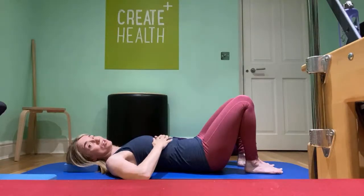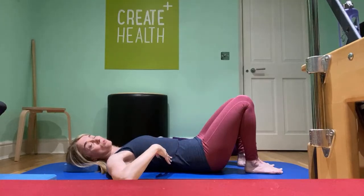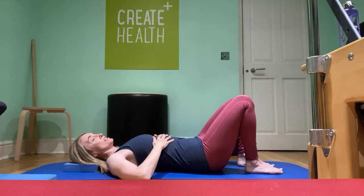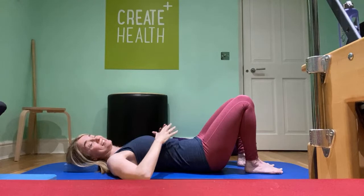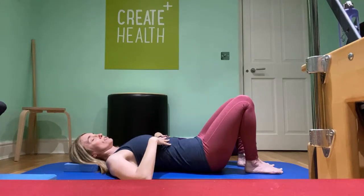And remember, the ribs don't just go down into the floor, they kind of spread out as well. So imagine your ribs are getting wider as well as more dense. And dense is a good word. Can you feel the density of your bones? Can you feel that sense of release as gravity takes your body into the ground?